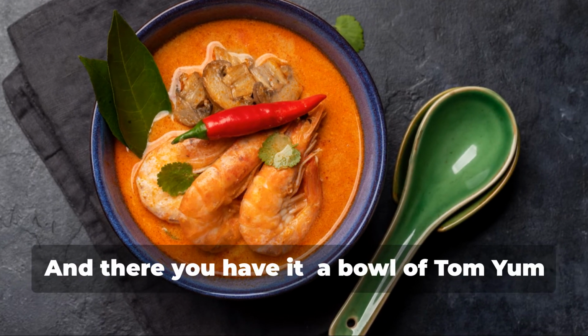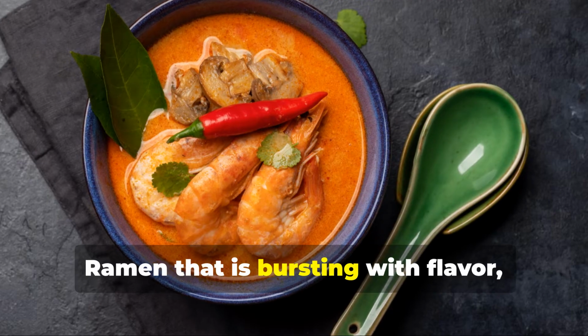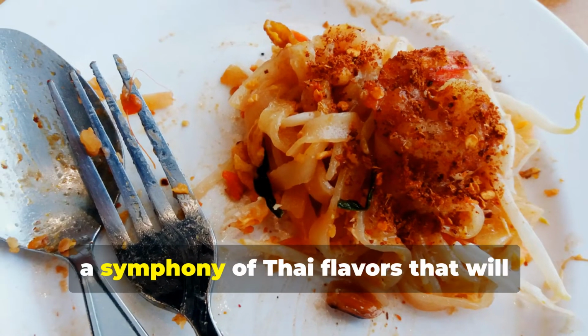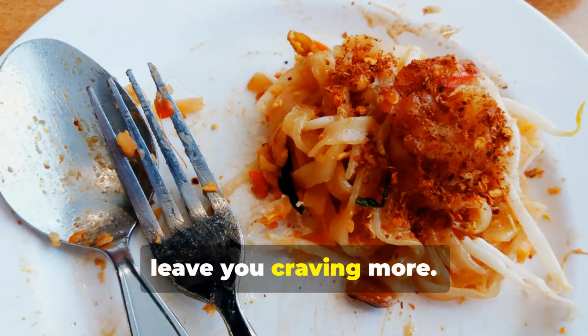And there you have it. A bowl of Tom Yum ramen that is bursting with flavor, heat, and excitement. Each bite is a journey, a symphony of Thai flavors that will leave you craving more.